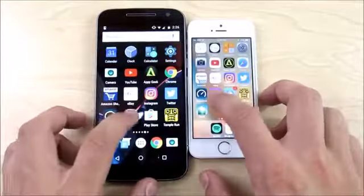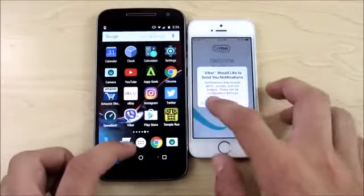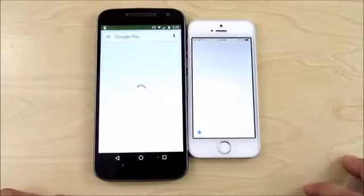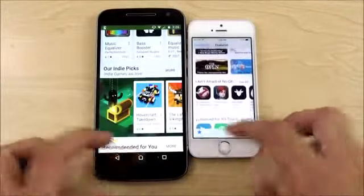Now let's come back out here and finish up this test. Let's go into Viber here, and you can see Viber did open well ahead of the iPhone 5S on the Moto G4. What about the Play Store and the App Store? So about dead even on both stores. So that's nice stuff to see right there on both devices.